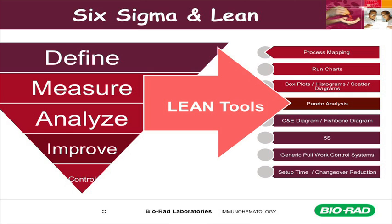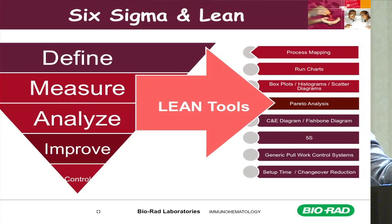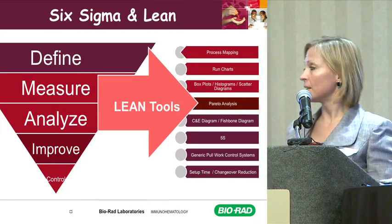So what they've done by putting Lean Six Sigma together, they have taken these processes and actually integrated them into the measure, analyze, and control phases, because that's where you would use them the most, based on the structured framework that Six Sigma provides.